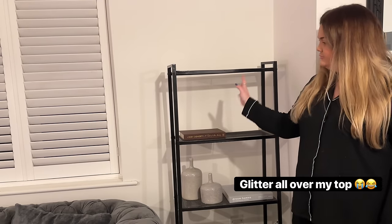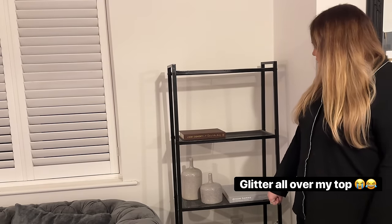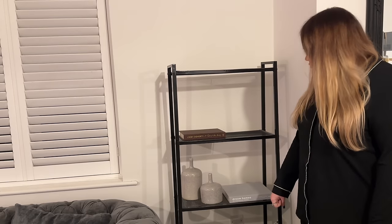Yeah. Right, let's go. Bookshelves? Yeah, do the bookshelves. Bookshelves next. So guys, we are just going to style the shelving unit. We've kept a couple of normal bits and bobs on there just so it's not complete Christmas overload.